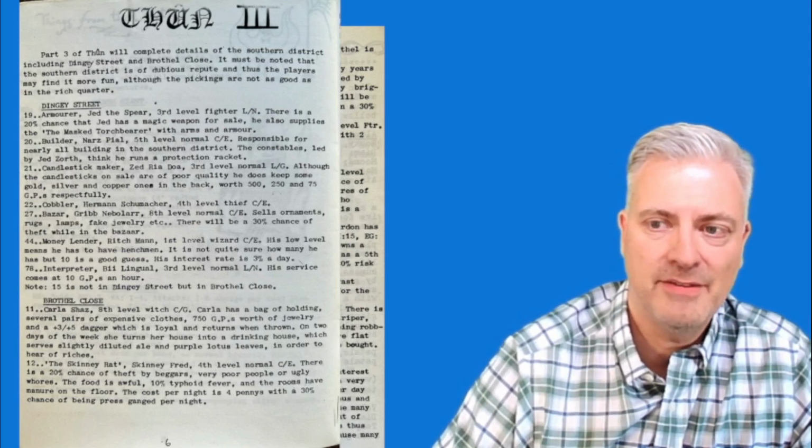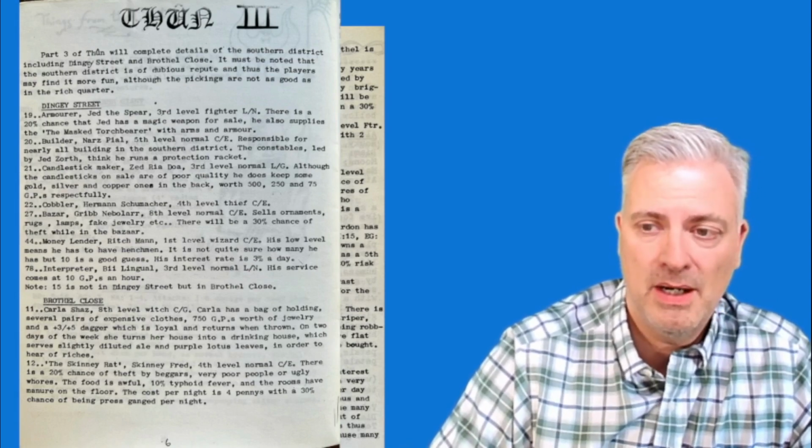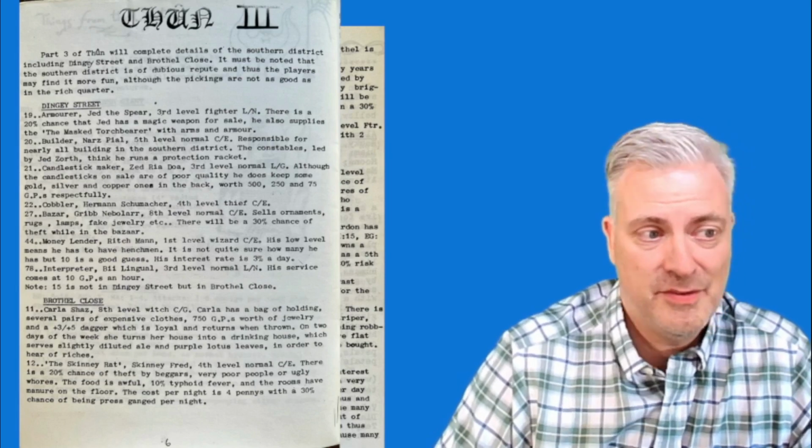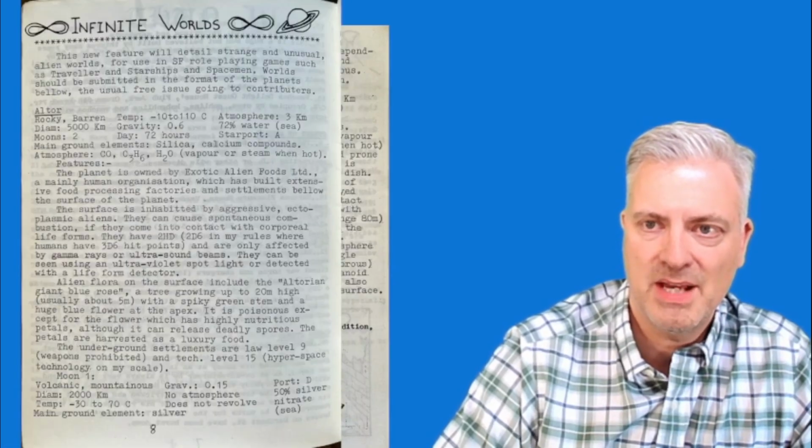Thun, this is the third fanzine, third time they talk about Thun. They give more details about a particular part. This is a very seedy part of town. I do like the emphasis they have here on how likely it is that you can get sick from eating in a rundown place that serves food. There's also a chance of attempted theft or pickpocketing, and it's quite significant, 5% to 50% chance that someone's going to try and steal something from your characters while they're at these places. If you're in a town that has a seedy part of town, it should probably be more common than maybe I make it in my own game. I don't tend to think about random encounters of people trying to steal, but they probably would, right? That's probably a part of life in a town like that.